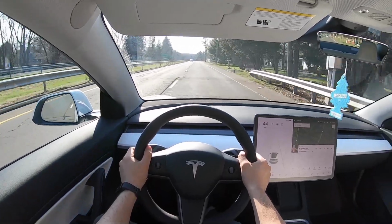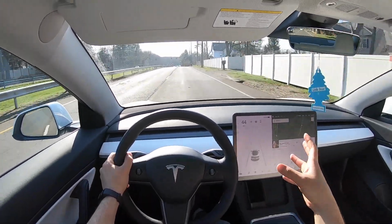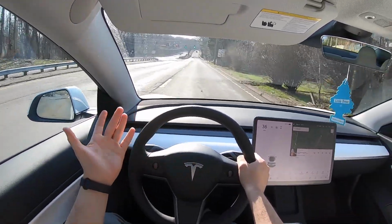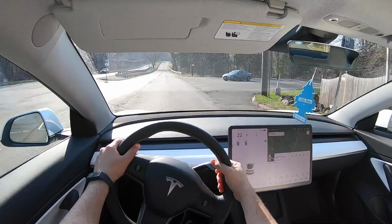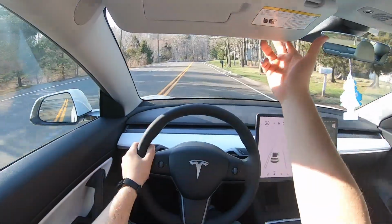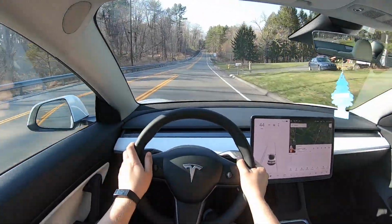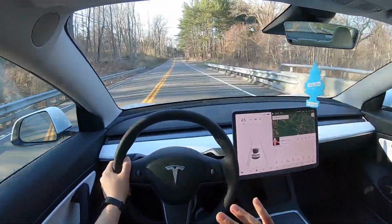So driving this 2021 Tesla Model 3, very nice and smooth. There's barely any road noise and wind noise. And the suspension is very nice and very comfortable on those bumps. My Honda was really bad. The suspension setup on my Honda Accord Sport was really bad. This thing is very comfortable and it's very isolated from the outside. Seriously, such a comfortable car.